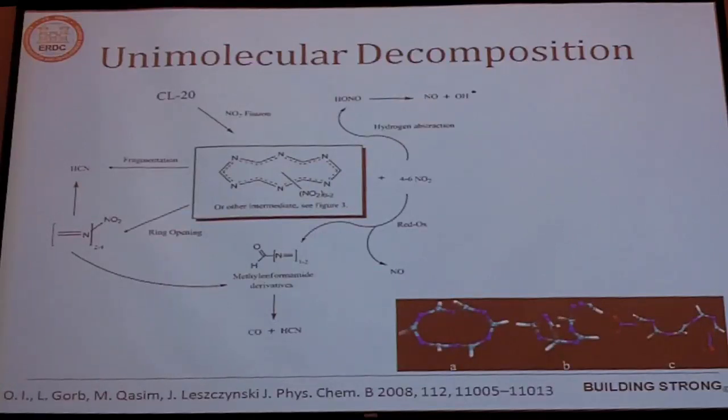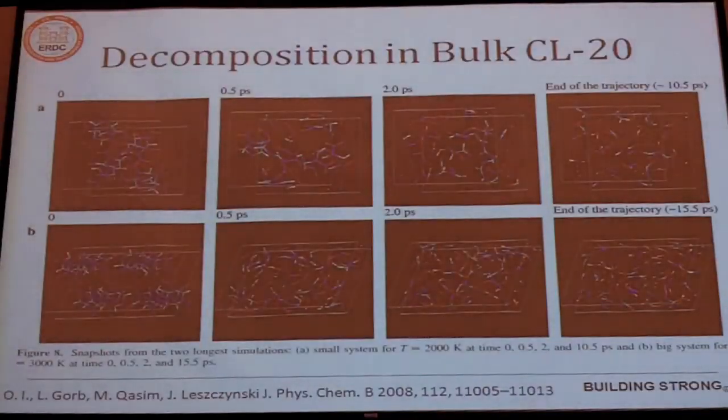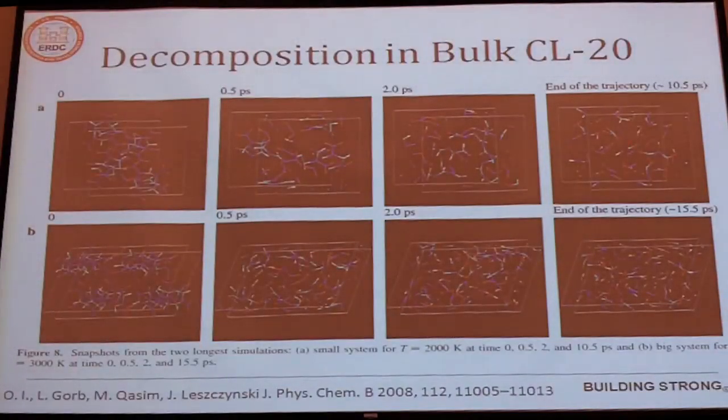We run a lot of parallel molecular dynamics trajectories to get an idea of how the decomposition goes through intermediates and then branches out and gets to the smaller products. And the reaction inside the crystal bulk is much more complex.